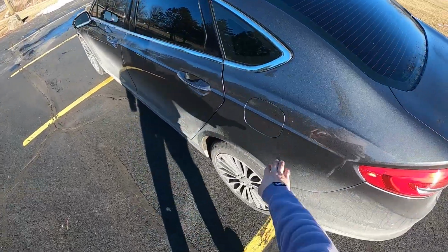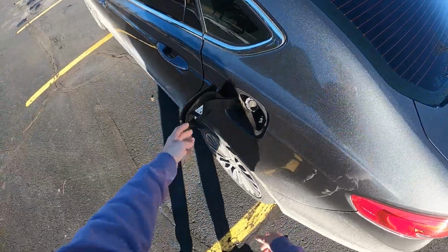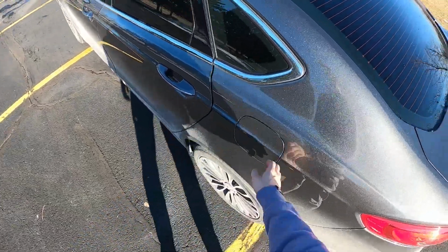We got capless fuel, so you can put it in there, which is actually pretty nice. I don't really mind that at all. You don't have to have anything hanging, so that's convenient.